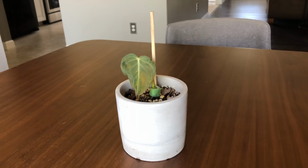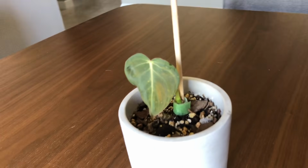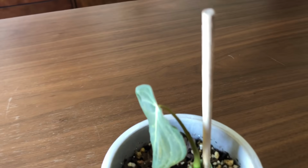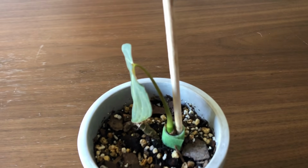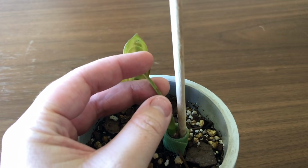It had 3 leaves when it got here, but because it's so juvenile, it didn't really do well in shipping, so 2 of the leaves did fall off. But this leaf looks like it's here to stay, and it's got a new little growth point.